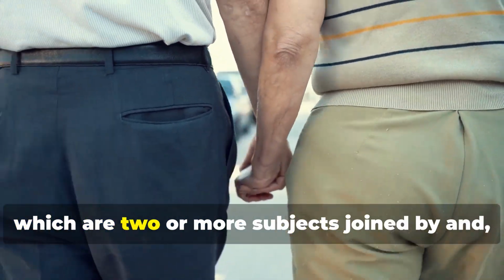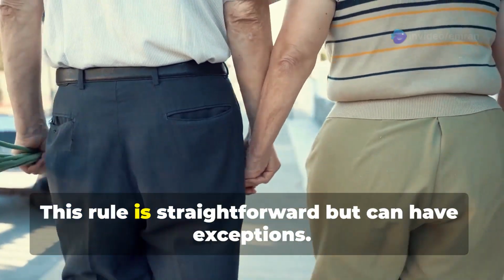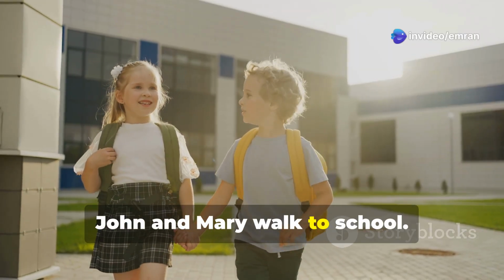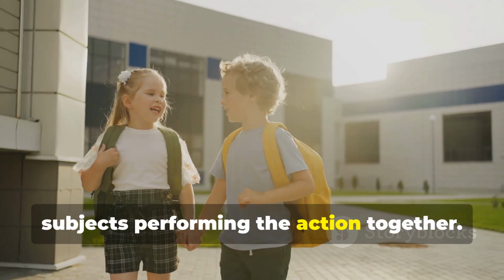Compound subjects, which are two or more subjects joined by and, usually take a plural verb. This rule is straightforward but can have exceptions. For example, John and Mary walk to school. Here both John and Mary are individual subjects performing the action together.